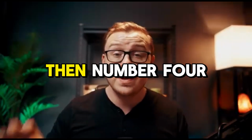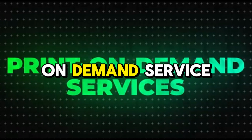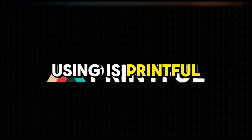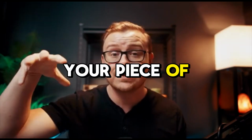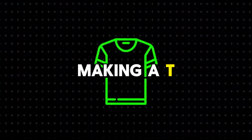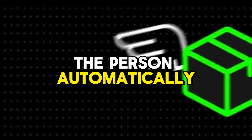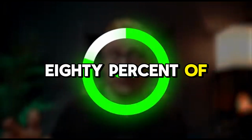Then number 4, and this is very important, you want to use a print on demand service. And a great one that I've been experimenting with and I've been using is Printful. And basically what this is going to do for you is whenever somebody orders your piece of AI artwork, let's say you're making a t-shirt, for instance, they will actually print it and ship it to the person automatically. So by doing this, they basically just took care of like 80% of the work for you.